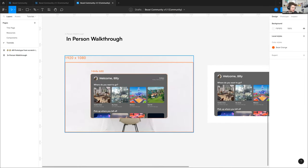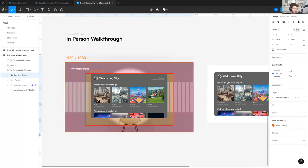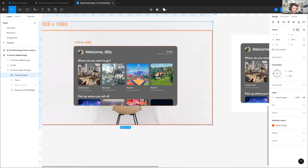Now, before we dive in and export, let's understand why I created this at a specific size. So if I open up this area, I have these attention areas. And right now I'm designing within a 30 by 30 degree area. So that means it's ergonomically useful and easy to actually digest. It's not perfectly designed, but this is the way it's done. And this is the reason why I did it this way.